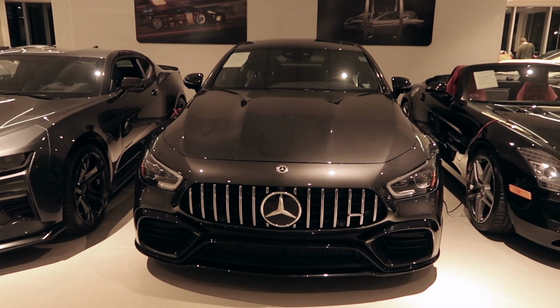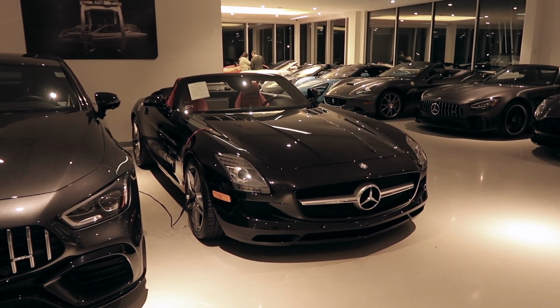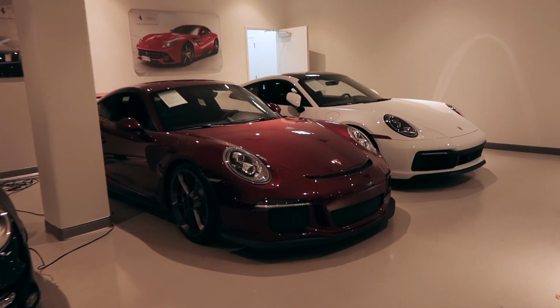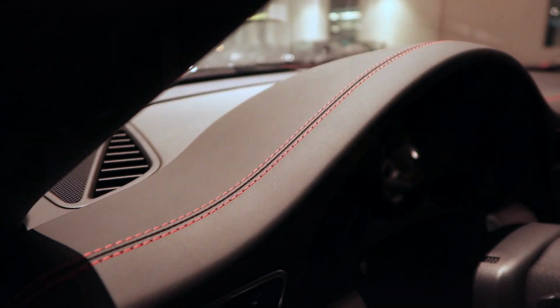Here we've got the AMG GT63 S 4-door coupe, next to the SLS AMG Roadster. You also have the legendary Ford GT in red with white stripes, and one of my favorite cars up here, an Arena Red 911 GT3. You've even got red stitching on the interior.